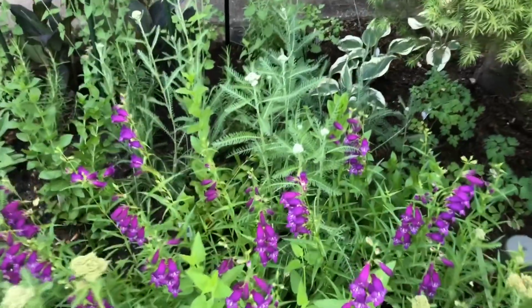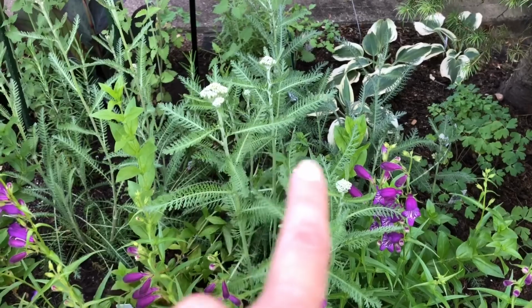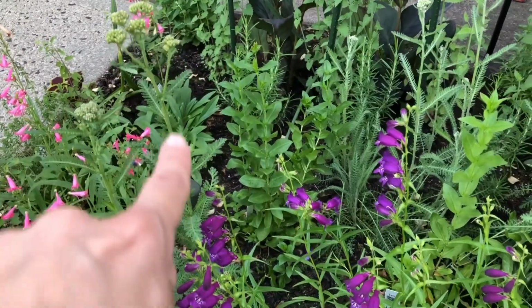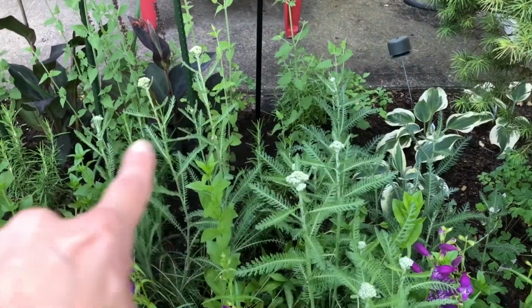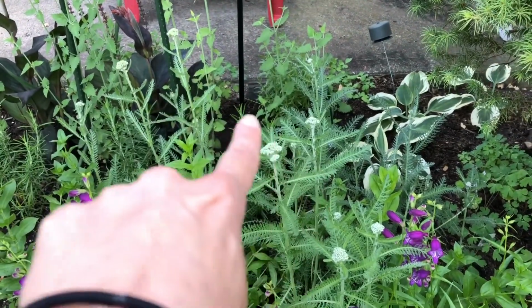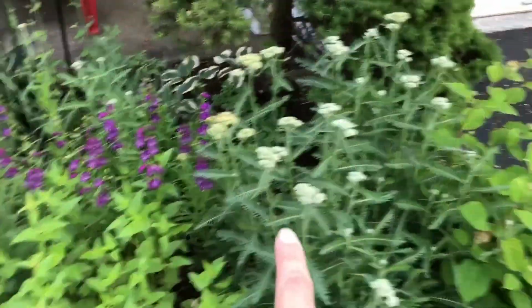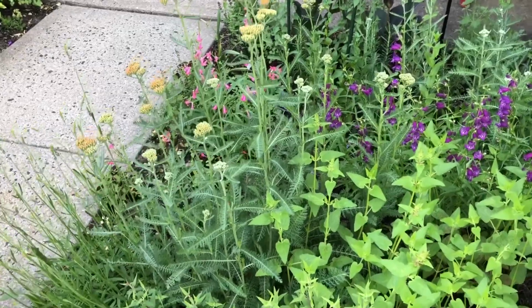Behind the penstemon, I have more yarrow here. 1st-year plant, as I mentioned. I believe this one is red velvet, and another red velvet over here, and then scattered around are red velvet yarrows back there. I think these will be shorter in height, so I might swap them out with this one and this one. We'll see how that goes.